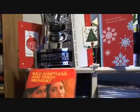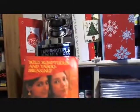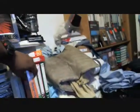And then here's another one down here, called Fire. A great Indian movie. I saw this in the theater actually, down in Manhattan years ago. Really good movie. And now let's show you one more movie on this side.